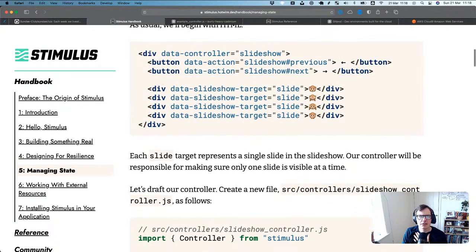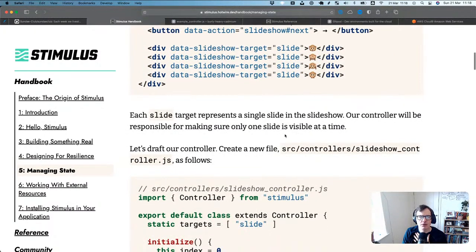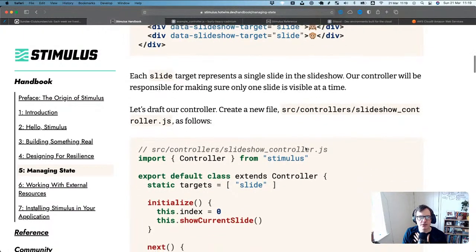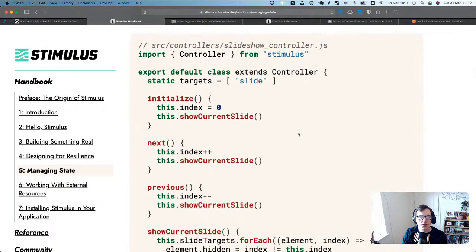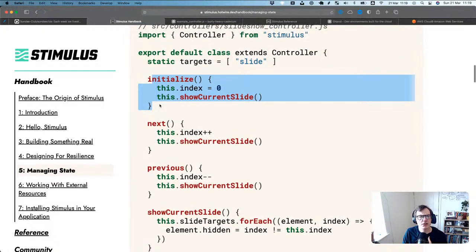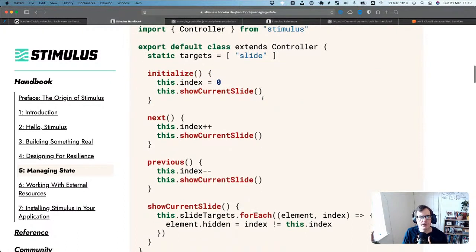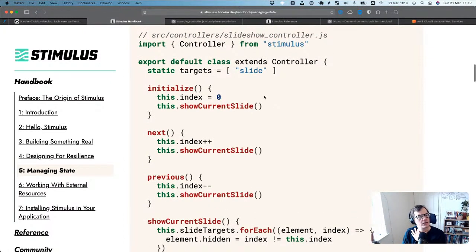It's the same kind of deal that we had before. We've got all our targets and actions set up. Each slide target represents a single slide in the slideshow. Our controller will be responsible for making sure that only one slide is visible. Let's draft our controller, create a new file. Okay, so we've got one target, which is slide. We've got an initialize, which presumably is there to just set the value of these. And that's not done on connect. Okay, fair enough.